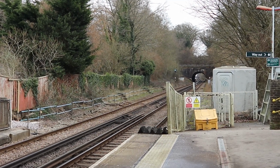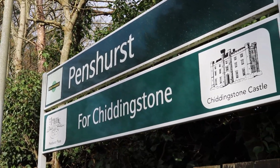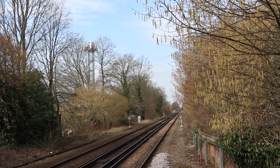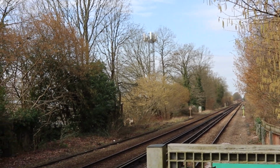Hello, and today you find me on another station along the Tonbridge to Reigate line, a lovely community rail line managed by the South Eastern Community Rail Partnership. Welcome to Penshurst. Although named Penshurst, the station is actually located slightly closer to Chittingston.